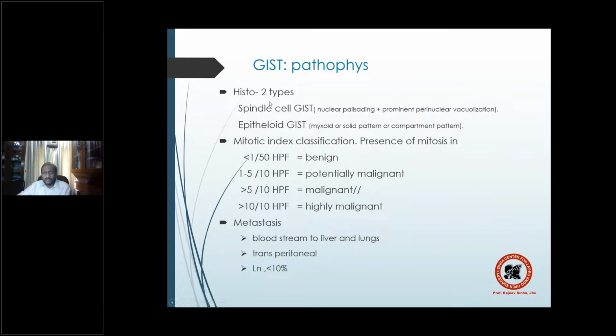Pathophysiology of this: there are two types histologically, the spindle cell and the epithelioid cell, right? So I'm not going to go into details of the histopathological structure. You can look it up. You can look up this lecture again.